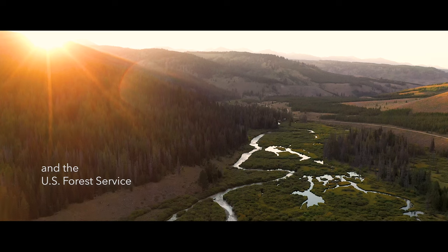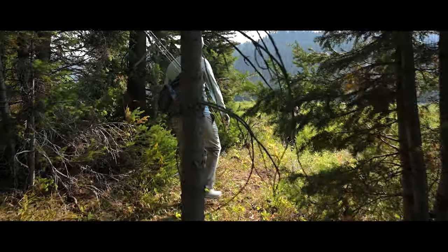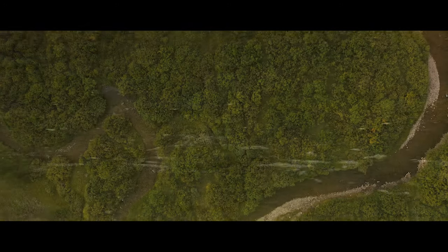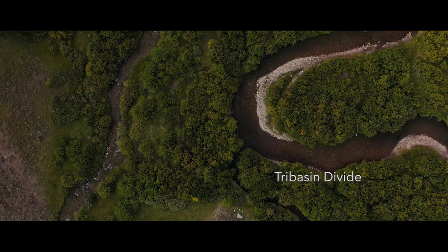The Tribasin Divide area is a place where the river meets the mountains. This is one of the most intact systems anywhere. It has a special magic, the kind of magic that you can only get when you have to drive a really long way on a bumpy road to get here.